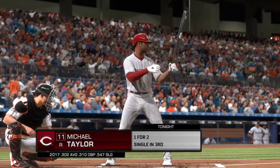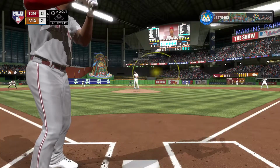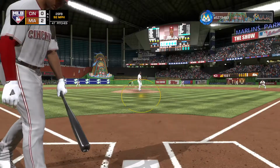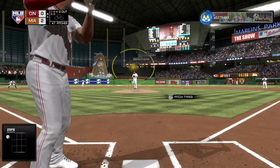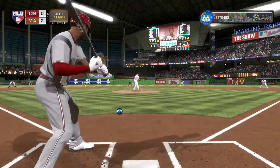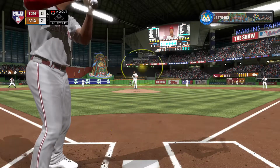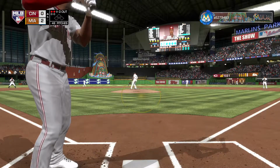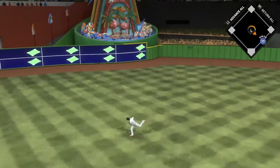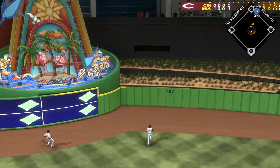Digging in once again, Michael Taylor, 1 for 2 on his line so far in the game. Center fielder, number 11. Into the windup and the pitch. Taylor. Fastball runs a bit inside here. It's 1-0. And did he go around? No, he did not. Ball 2. 2-0 pitch on the way. Line towards center field. And he might have misjudged this a bit as he reaches out, but it goes right by him in center field.